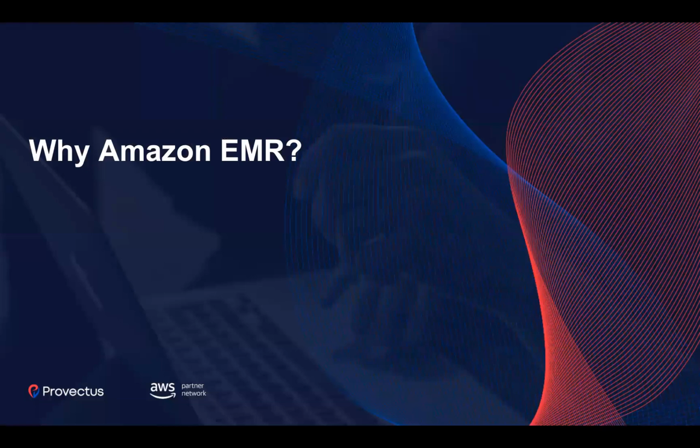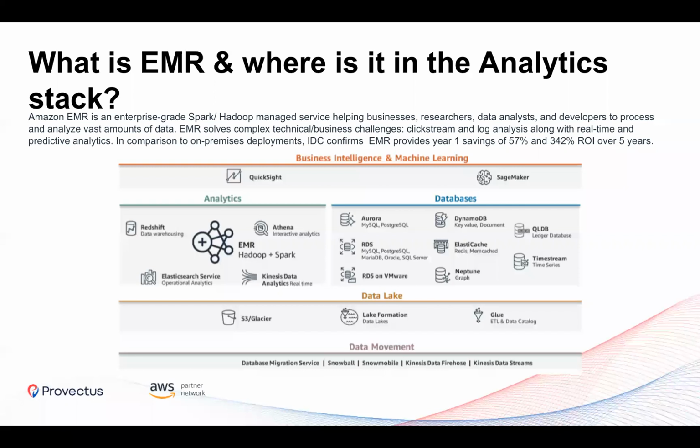Why Amazon EMR? By the way, I started working with Hadoop in 2008 and started building solutions on Amazon EMR in 2010, 2011. So I've seen the growth, I've seen the depth and the breadth of work they have done and the features they have added, and it is incredible. I'll go through some of those details right here.